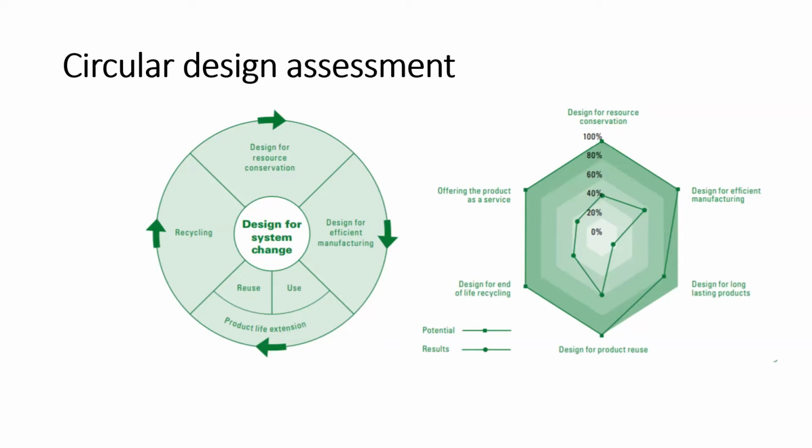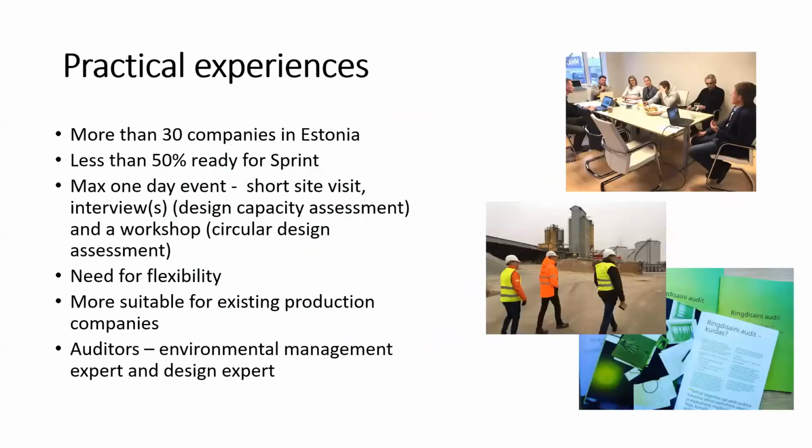So this is the way we do it. And again, there is a plan to put it into a more useful web-based form. At the moment, it's based on Excels, and this is more a kind of tool for specific specialists who can then exercise this in the company. As I said, we have already done more than 30 short eco-design audits, or let's say circular design audits, here in Estonia.